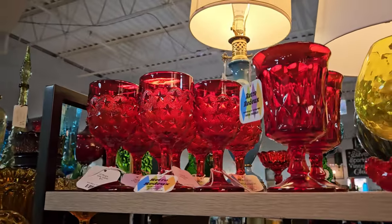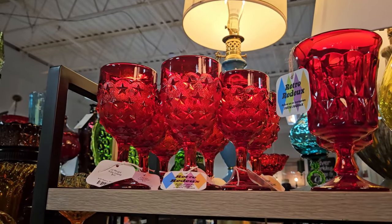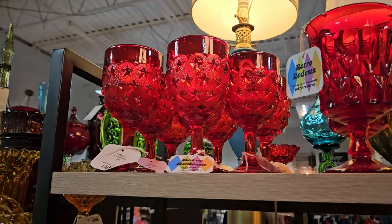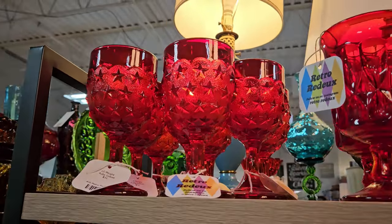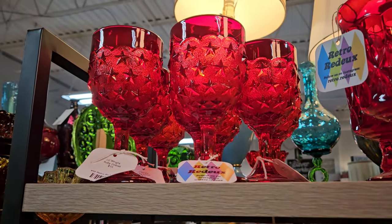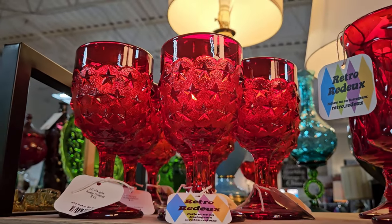I've seen those before. Oh, look at the stars on them. With stars on them, yeah. Oh, you drink out of there and you see stars. Yeah, I guess you would. You could have one in each hand and see double stars. Wow. That's $15 a piece. Yeah, aren't they fantastic? Those are really something.